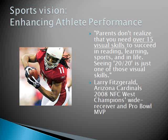So let's talk about why we're going to talk about sports vision. When we talk about visual skills, it's important to keep in mind that we really do tend to take vision for granted. A lot of us equate good vision with some letters on the eye chart. This picture here is of Larry Fitzgerald. He's the Arizona Cardinals 2008 NFC West champions wide receiver and Pro Bowl MVP. He's widely regarded as one of the best wide receivers in the last, from a few years ago at least.